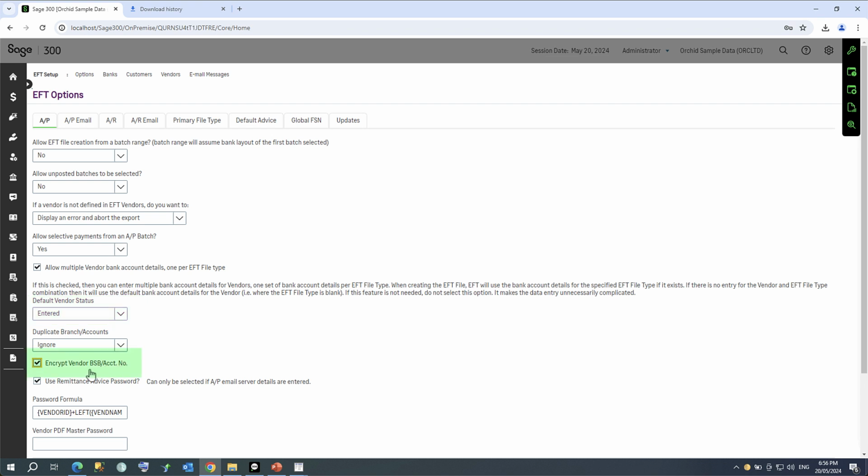When you encrypt the bank details, users with limited rights only see the last 4 digits in the screens and in the various reports. In this example, I'm logged in as the user who has rights to view the detail. You can also choose to password protect the remittance advice that are sent to the vendors. Same options apply to customers when using EFT to pay refunds or to do direct debits, and to employees for payroll.